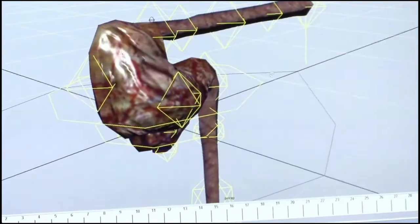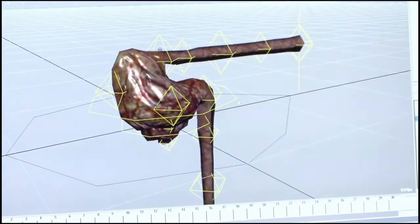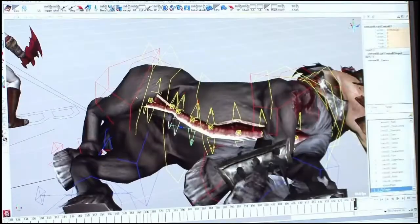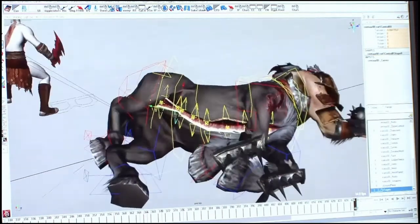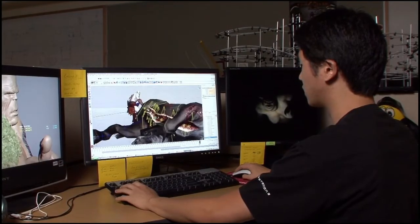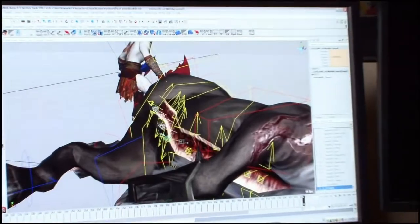Here we have the guts for the Centaur. They're going to be part of the props. The animator will go in and animate these guts spilling out of the Centaur. And so the guts will be placed in and around here. And to further sell the point, we've got separate controls over here in the middle where you can actually pull out the insides.